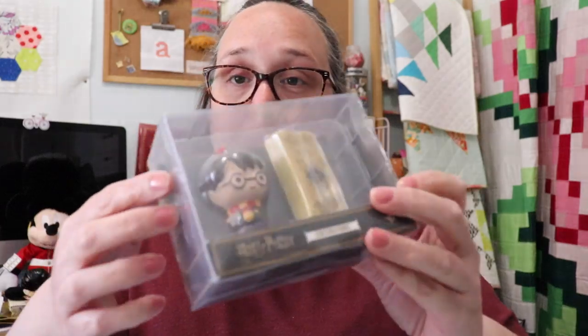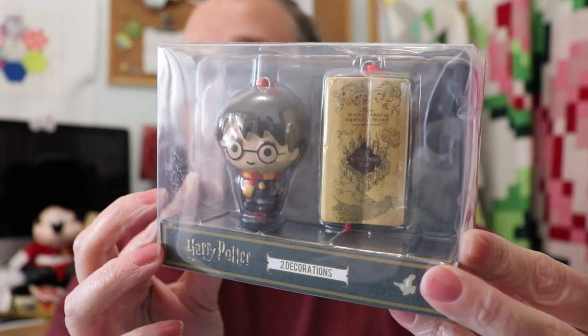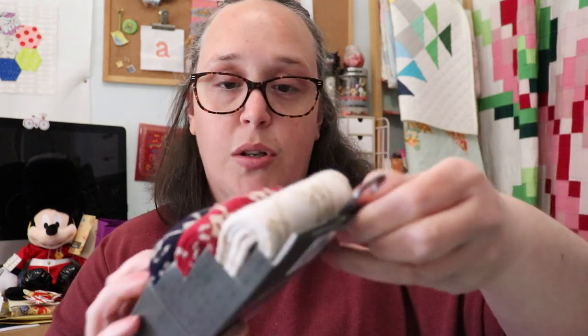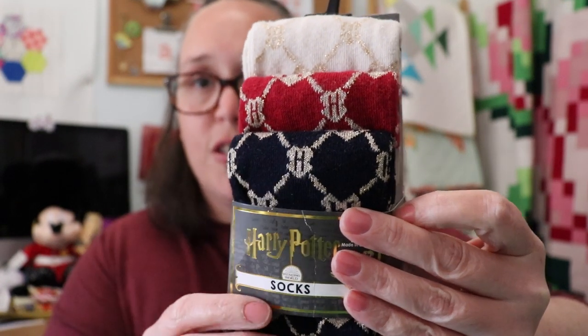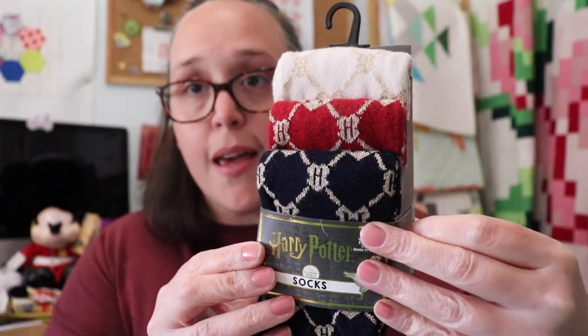It was amazing. First thing I picked up were some Christmas decorations. I got one with Harry and the Marauders map, and this was £5. I got some socks because I'm the sock queen, and it just has the Hogwarts sort of crest on it in a couple of different colors, and this was £3.